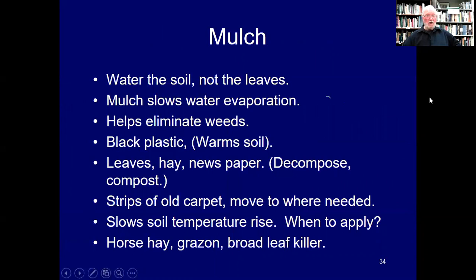When it comes to mulch, when you water your garden, we want to water the soil, not the leaves. If for some reason you have to water the top of the plant and the leaves, you would like to do it very early in the morning so that those leaves dry off early in the day. If that moisture is on there too long, it may develop a fungus, and we don't want fungus problems. Mulch slows water evaporation. So if you have mulch down and you've watered it in, that mulch slows down the evaporation. It helps eliminate weeds in your garden.